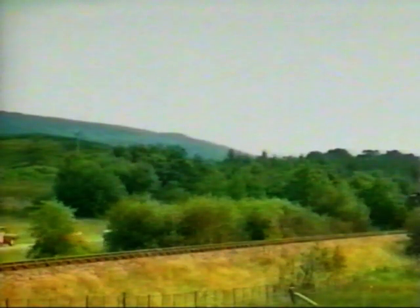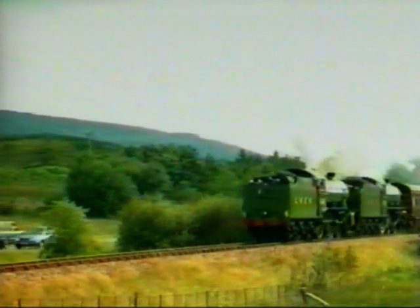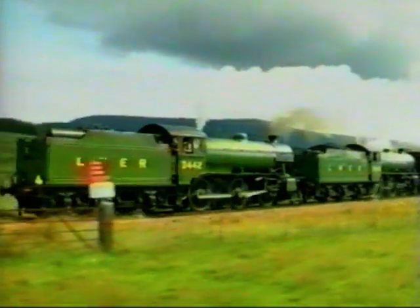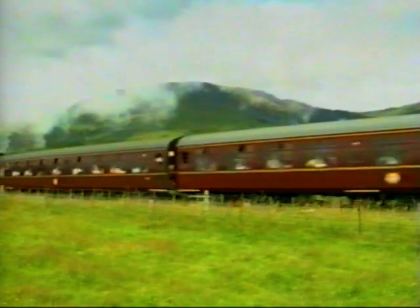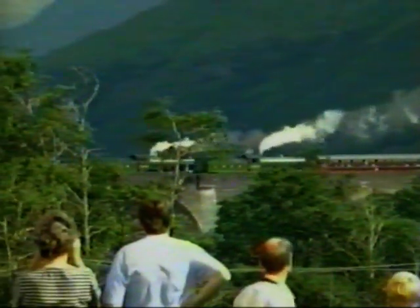Building the railway was a daunting task, as a considerable amount of tunnelling was involved. In places, the track is shelved into the hillsides and it crosses viaducts. Embankments were built and the track winds its way alongside lochs, all of which enable passengers to enjoy the splendid views, many of which cannot be seen in any other way.